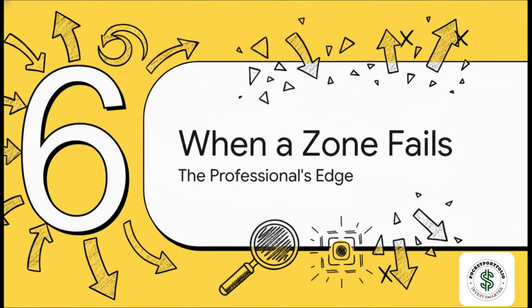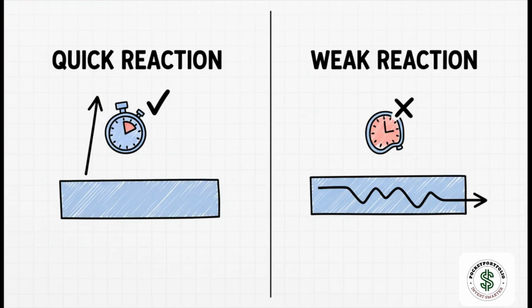All right, but what about when things go wrong? What happens when a zone doesn't hold up like you expected? Well, believe it or not, this is actually where you can get some of the deepest insights into what the market is really doing. In this situation, time is everything. A really strong high-probability zone will get defended almost instantly. You'll see a sharp reaction.